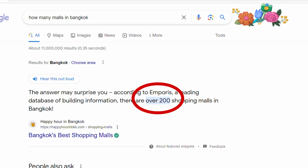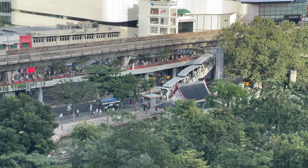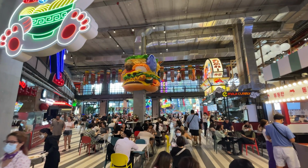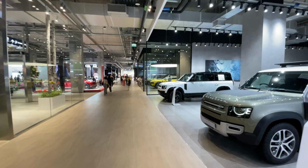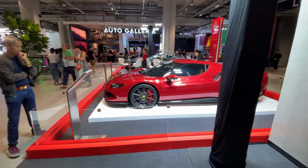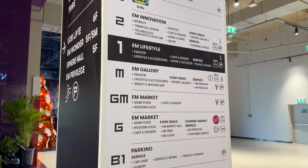Yes. You can enter the mall either by skywalk from the BTS station Phrom Phong or access from the street level, and you'll then enter a bustling food court on the ground floor. But we're not here to try delicious looking food, nor are we here for the expensive cars that they sell. We're here for one reason and one reason alone: the IKEA.